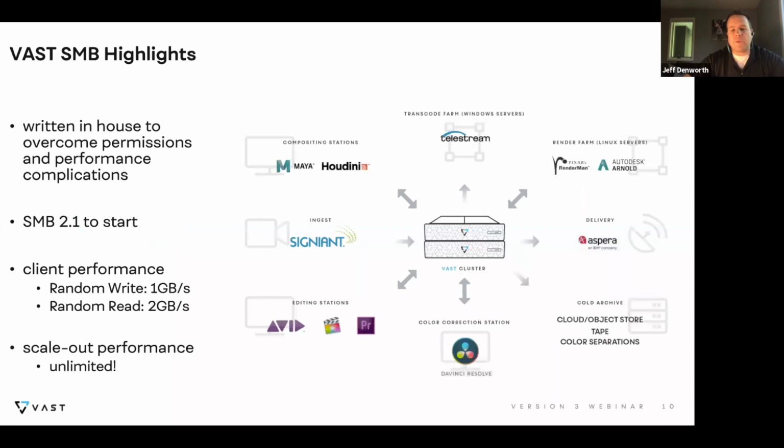We are announcing support for SMB version 2.1 to start, which we think gets us pretty broad applicability into a lot of the markets that we're operating in or entering into. For example, we have hedge funds that need this for MATLAB support. We have large life sciences centers that need SMB support to receive data off of instruments. But this is really the launch pad for our foray into the media market.